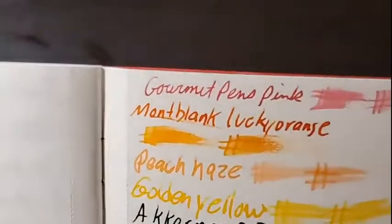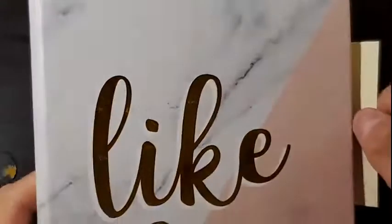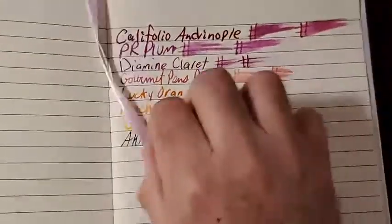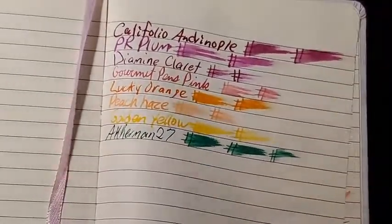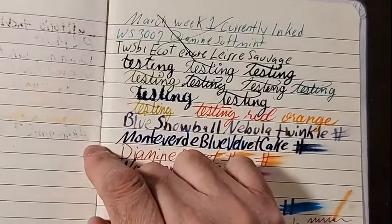Fabriano Ecoqua, 85 GSM, no feathering, no bleed through, a little bit of ghosting. I would totally use the backside of this paper. Premier Premium Journal from the 99 cent store, a little bit of feathering, a lot of bleed through. I would not use the backside of this paper.